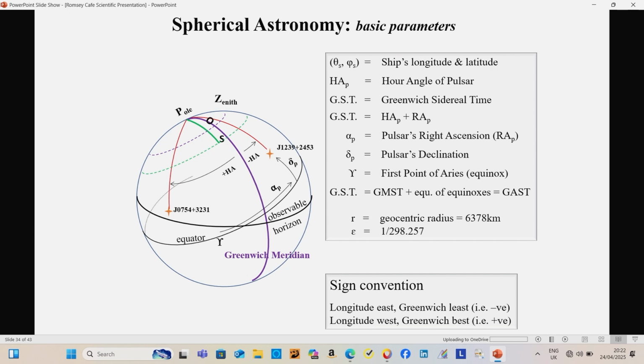Another reference point is the first point of Aries. Now that's important because every 23,000 years the point of Aries comes back to the same place. But when it comes to doing accurate computations where a star is, then you need to take into account the equation of the equinoxes. So that means that's the wobbly effect of the Earth, or the Earth wobbles, and also because the axis, to go right round, one rotation takes over 23,000 years.